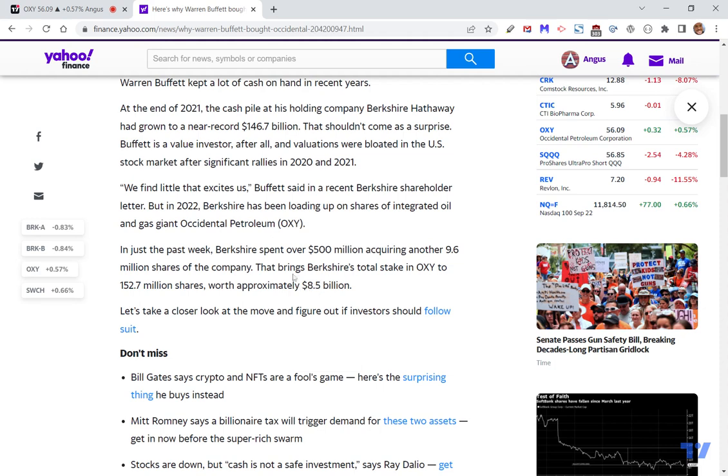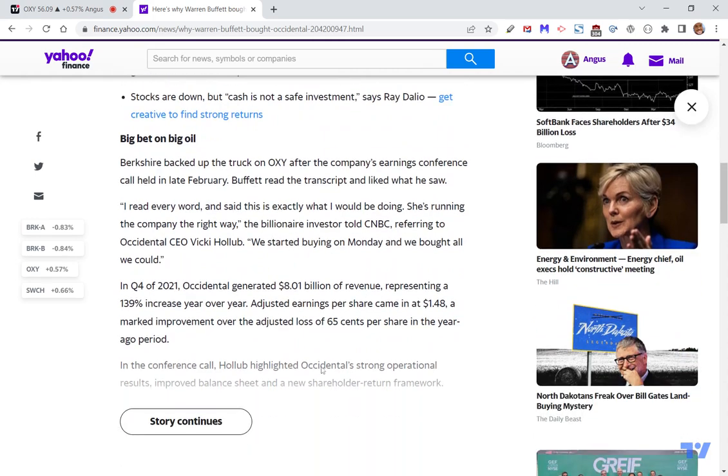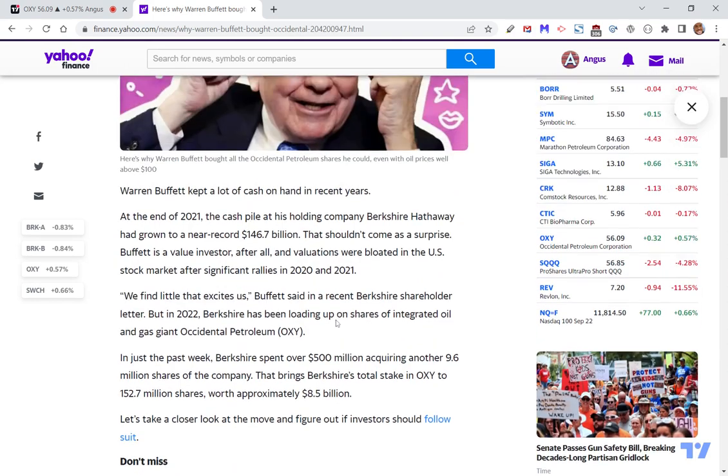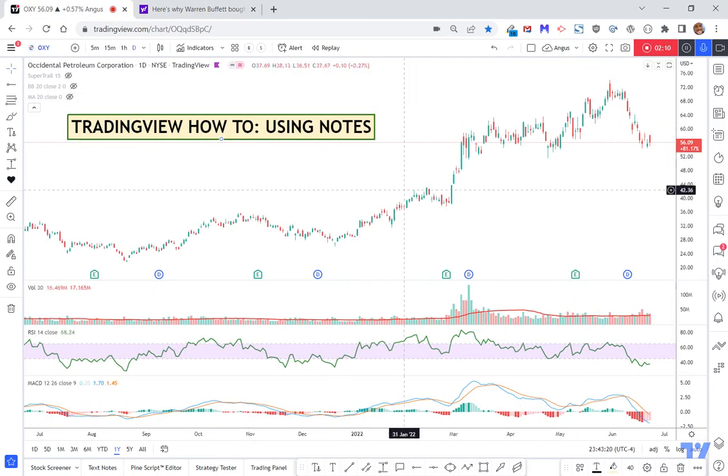And I thought, wow, that's a lot that Warren's got into this. There's obviously a lot of people who copycat trade him and will buy similar stocks. You can go through and read the rest of the article, but I thought Oxy could be well worth checking out. If Warren Buffett's into it, then who am I to disagree? So I thought I might have a look at it. I've loaded up the chart with Oxy.